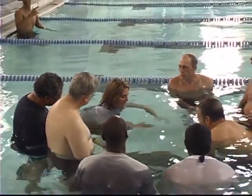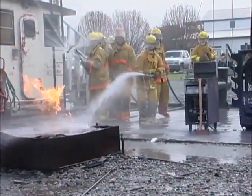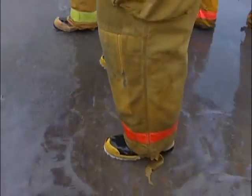The payoff of innovation is more than increased operational efficiency and dollars saved. It is accidents averted and lives saved. SeaCorps' investment in cutting-edge technology is only part of the story. Their investment in crew training, education, and communication is equally impressive.